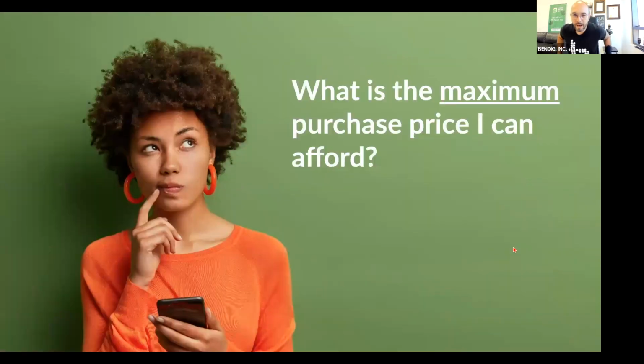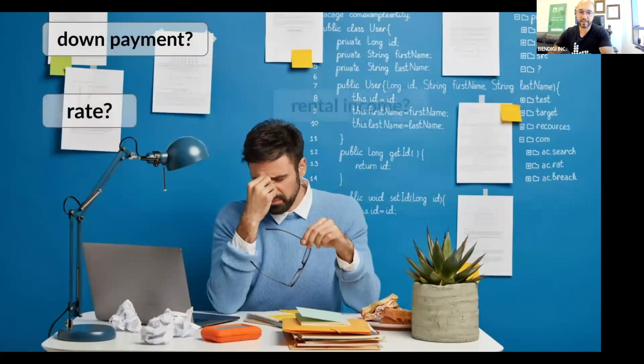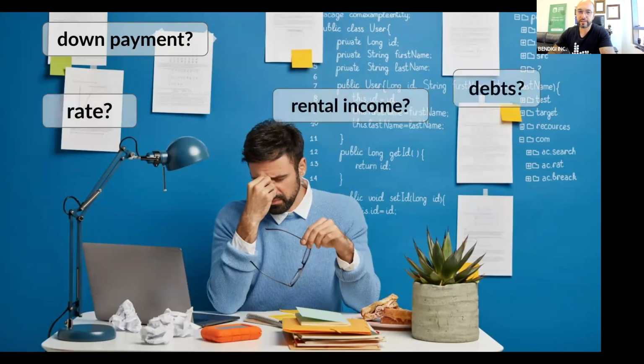The question about what is the maximum purchase price goes through everyone's head. Every person who wants to purchase a home, the first thing they think about is, what is the maximum purchase price I can afford? Unfortunately, when you ask a mortgage professional or mortgage broker or even walk into a bank, the issue at hand is that there are so many details required in order to calculate the maximum purchase price. There's obviously the down payment, the rates, because there's the MQR, whether you're going to rent it out or not, what are the debts you have currently, and what are your payments? What's the GDS/TDS based on your credit score?